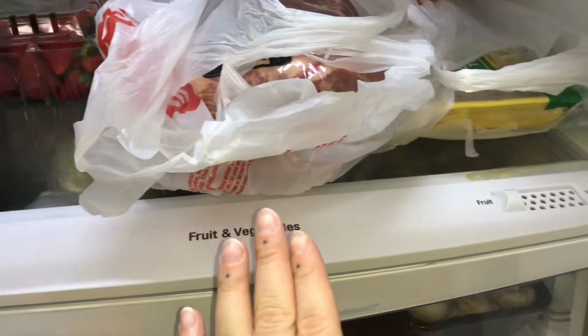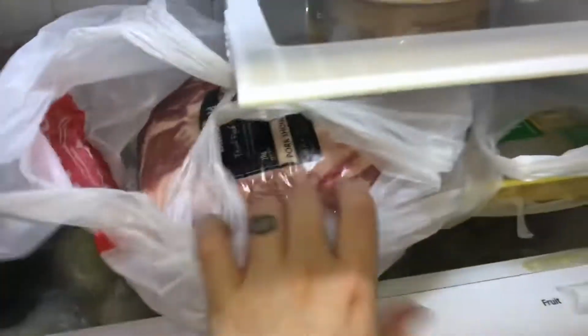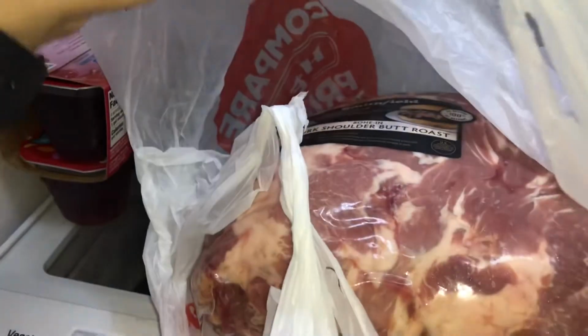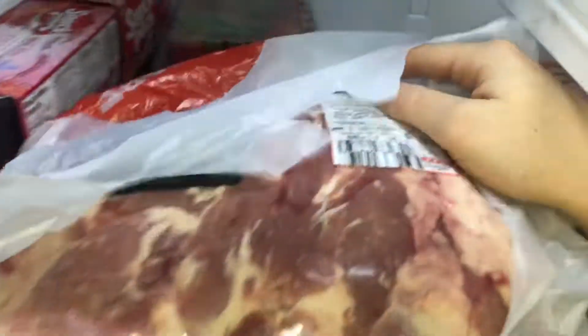We like to keep our meat in the bags just in case any meat juices leak, like that's gross. So I always keep them in the bags. But we got a huge pork shoulder butt roast, bone in, because it has the most flavor when you have the bone in. So here's what she looks like. These were on sale this week, and what we like to do with this is make pulled pork.